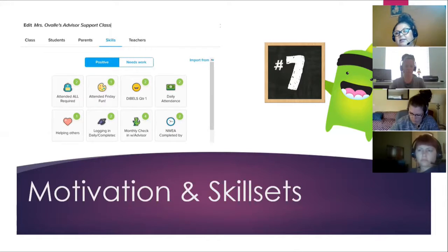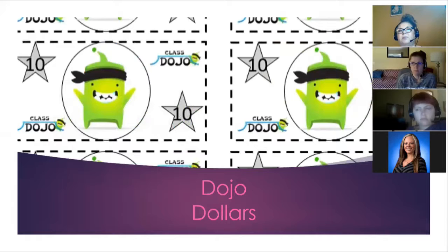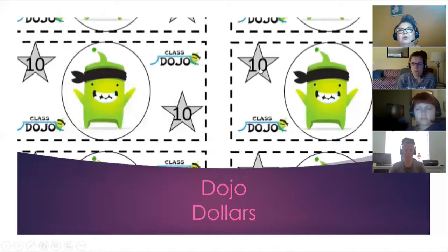And the skill sets can be used as motivation. Some of you might be creating a treasure box. I know one or two of you had said that you're thinking about doing that. You can use these motivation skill set points to determine who gets to go to your treasure box. They have this Dojo money, so you could send that out in a letter if you wanted to, or you could email it to them, and they can accumulate their Dojo bucks. Maybe they have to turn those Dojo bucks in to you to claim a prize from the treasure box, if that's what you're doing.